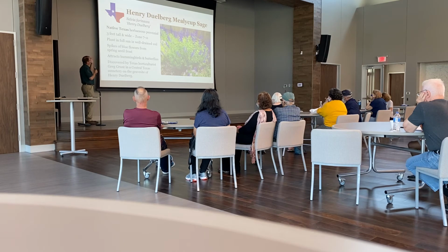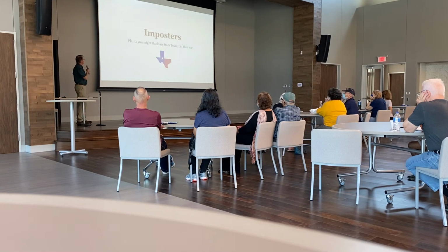But Henry and Augusta Dulberg, two wonderful sages, same height, same width, same everything, growing side by side on different graves. One was blue, one was white. Beautiful plant, beautiful plant.